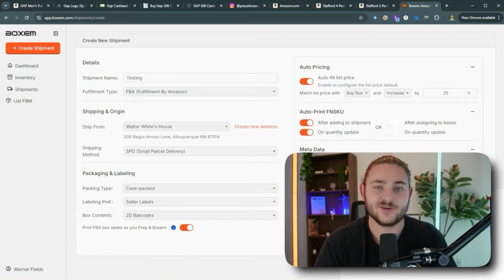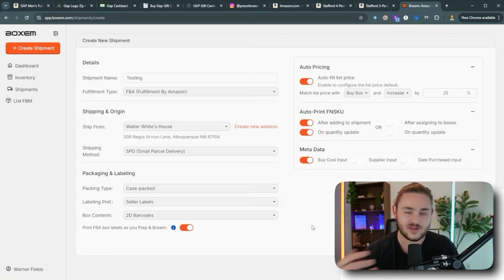At the end of the day, you want to know after all your fees and all that kind of stuff, am I profitable? Am I not? What's working? What's not? And this is the tool I use to figure all that out.